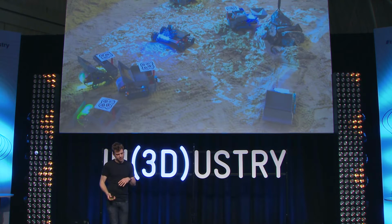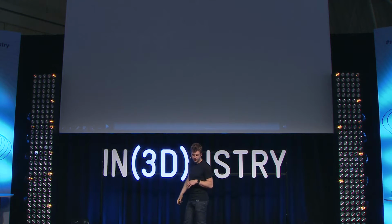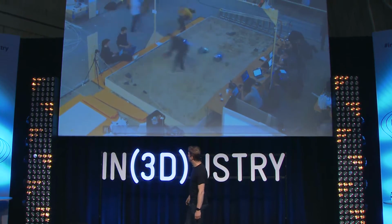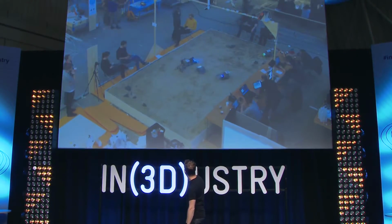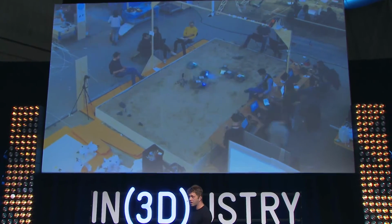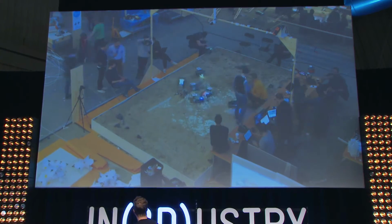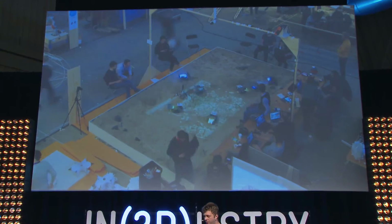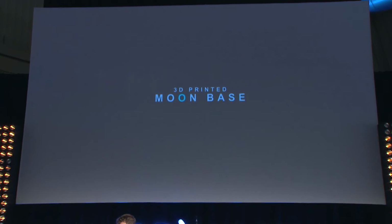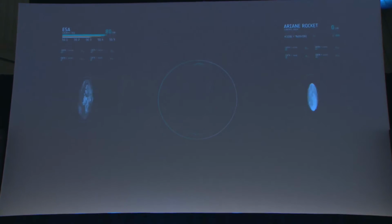I see them here working. I think the next thing is a video, if you can play that. They were moving quite slow, so we had to speed this up a bit. And I think to finish it off, I'll just show a quick video of our moon project. Can you put the volume up?